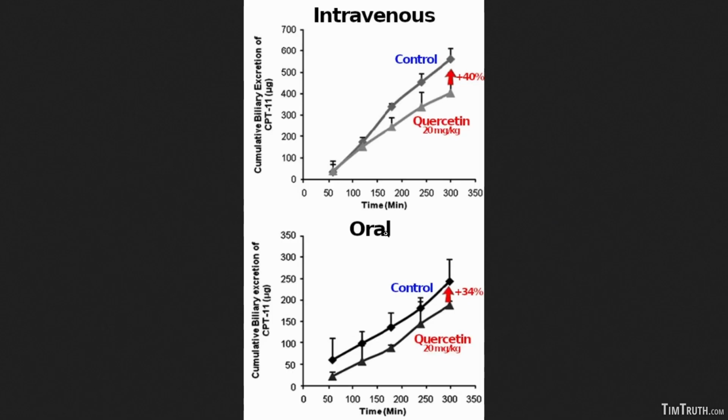And they tried 2 modes of administration, both intravenous and oral. And for each of these charts, we have the control line well above the quercetin line. And the quercetin dose was 20 milligrams per kilogram. And we see much more is found in the bile when it's intravenously injected versus oral. So we see the addition of quercetin drastically changes how the body deals with this PGP substrate. And much less of it is found in the bile when quercetin is present, possibly indicating it's not being excreted, but rather absorbed, and the body's not detoxing it.